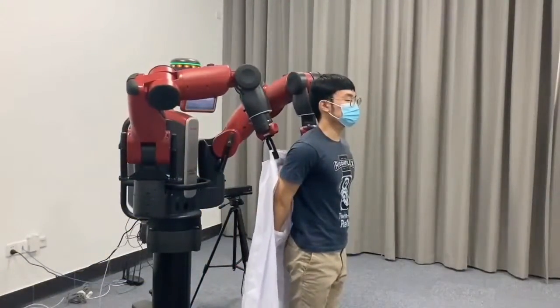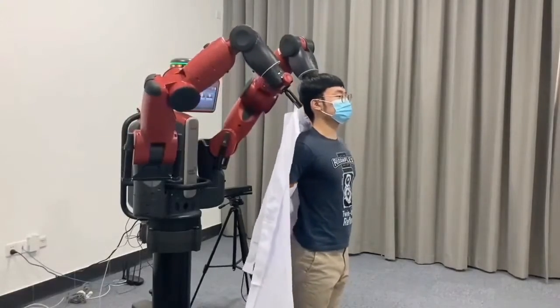And later on, I also tried this interesting assistive dressing experiment with my student. That was my first master student at Jilin University. Because our motivation is to enable the robot to grasp the clothes and fold it to a state. So later on, we also tried this to help a real human user to dress the jacket. Yeah, so that's the story.